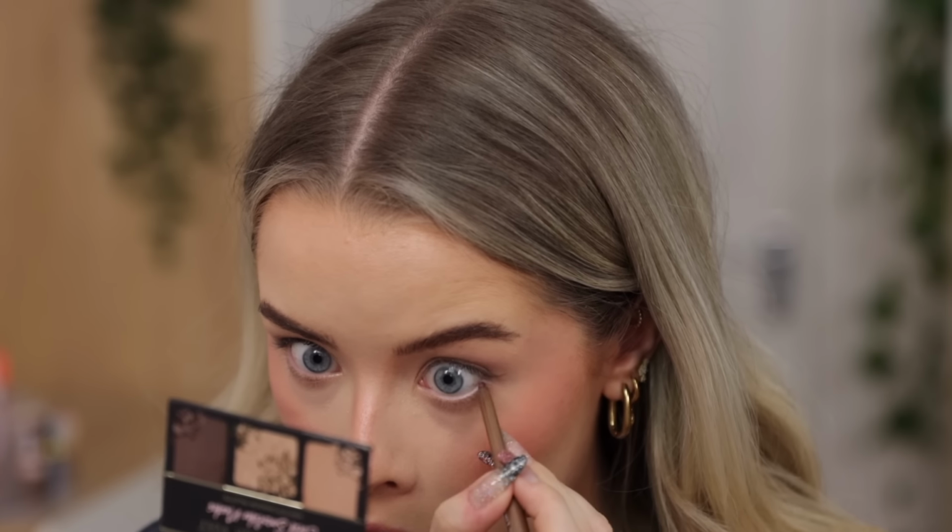But this is so handy for traveling with a little brush. I love it in my waterline, because it's like a medium brown. It's like a bronzy color, but it's so flattering in the waterline if you've got blue eyes. But it also works really nicely smudged along the lash line and then winged out a little bit. Yeah, this is my go-to makeup look at the moment. When I've been going to events, when I've been going to parties, when I've been going somewhere where I want my makeup to look nice, this is how I've been doing it.